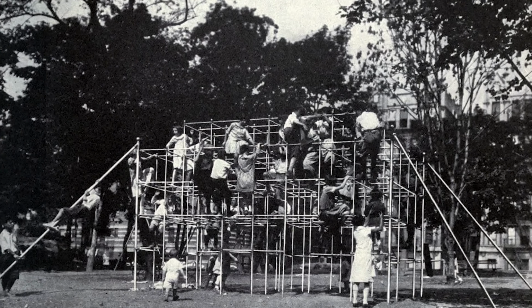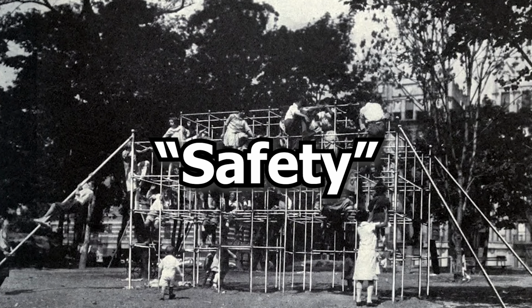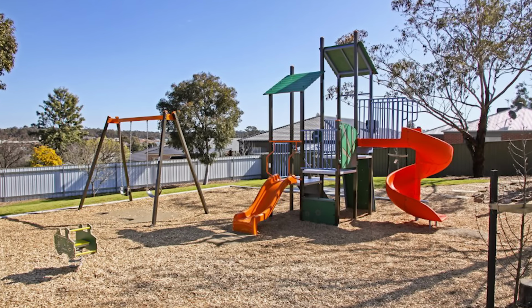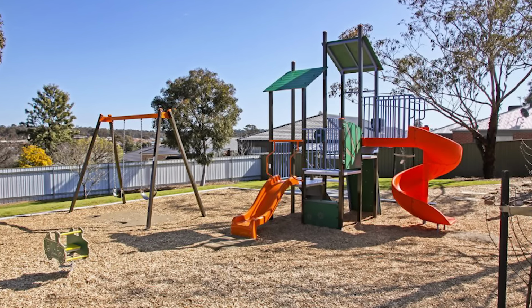The reason cited for these changes was often safety. More durable materials, less hard surfaces, or things for kids to fall off of. But are these safer playgrounds really better for children? Or has our quest to protect kids caused us to lose something along the way?